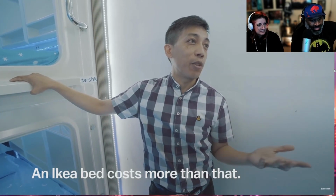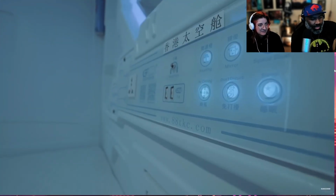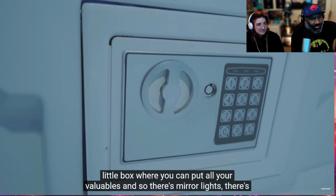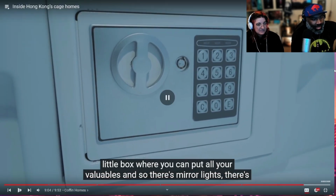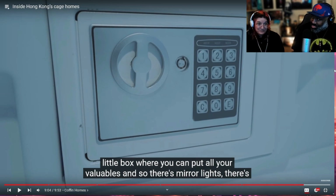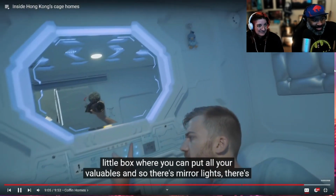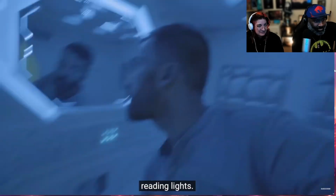Is that like a month? Or he just purchases? No, I think it's $382 a month. I think that's the rent for the space. Down here there's a little box where you can put all your valuables. I mean, it's dystopian as hell, but it's a hell of a lot better than the shit we were seeing before. Leaps better than the shit we were seeing before, for sure.